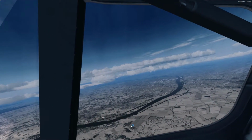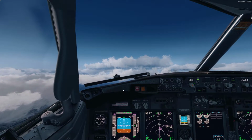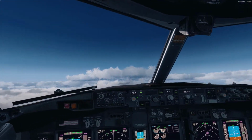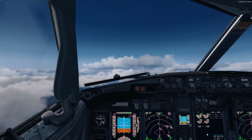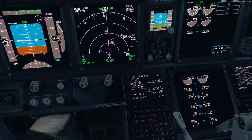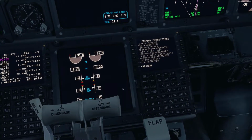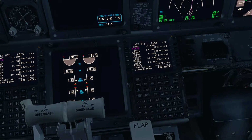Again, we're actually going to be following what would be the SID for runway 18. For some reason I couldn't program it into the FMC, I couldn't find it there. The nav data is up to date. I've got the latest Navigraph, but for some reason I couldn't select the SID. So what we've done is used every one of the waypoints that the SID would take us to, and we've just put it in manually, as you can see there. So anyways, we can go onto the legs page on both FMCs.